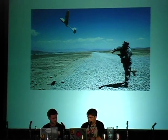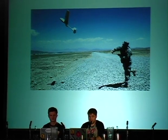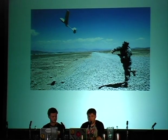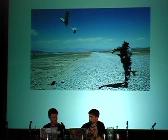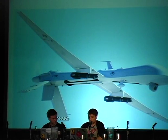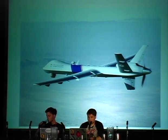Nearly 1 in 3 planes in the Air Force right now are drones, and just a couple years ago it was 5%. In the next year or so, they will actually start training more pilots to fly drones than actual manned aircraft. The drone that everybody is familiar with is called the Predator, which is being used in Pakistan and Yemen and elsewhere. And then the Reaper, which is the Predator's bigger, better armed brother.